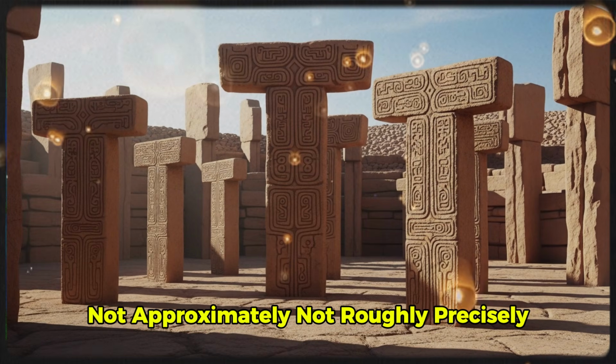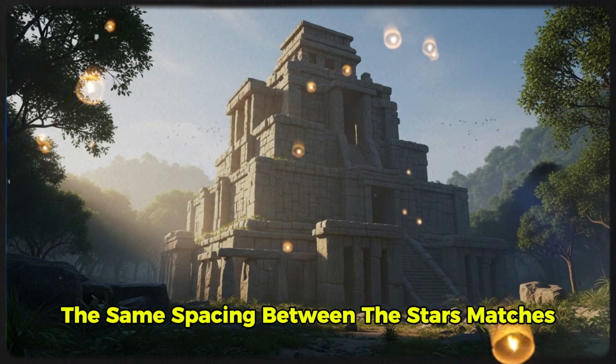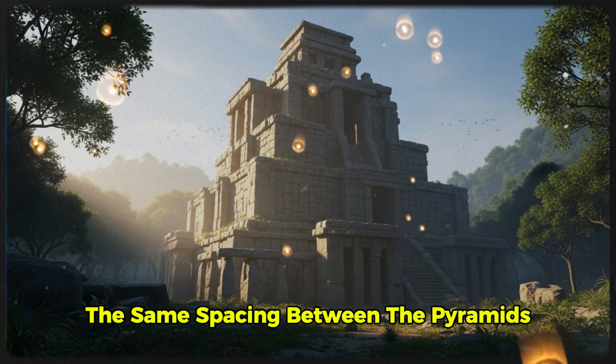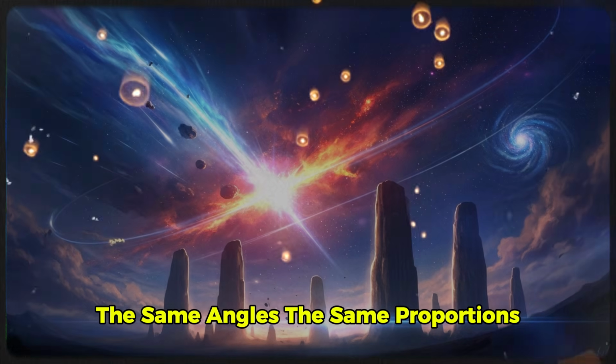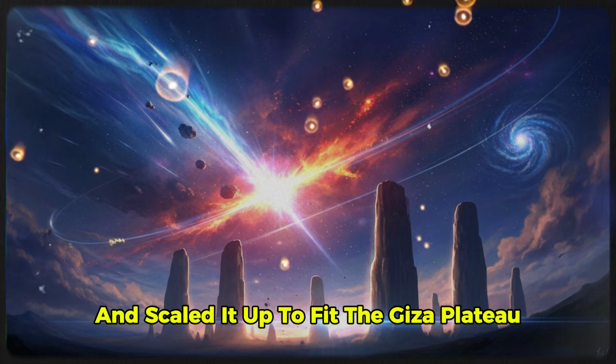Not approximately, not roughly, precisely. The same spacing between the stars matches the same spacing between the pyramids, the same angles, the same proportions. It's as if someone took a map of Orion's belt and scaled it up to fit the Giza plateau.